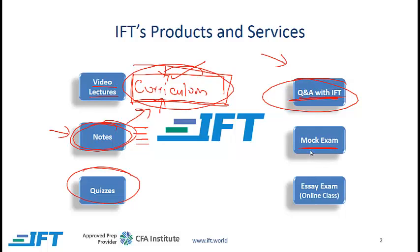Our mock exam is a full-length exam, so there is a 3-hour structured response exam and then a 3-hour item set exam, and this will give you a good sense for what your final exam will look like. In the final 3 months before the exam, I run an online class. These are weekly classes where I go over questions from essay exams that were conducted in the past. The intent here is to help you learn exactly how to deal with the essay exams. Obviously, you'll be learning this as you go along, but over here we take actual questions from past papers and make sure that you know how to deal with them.